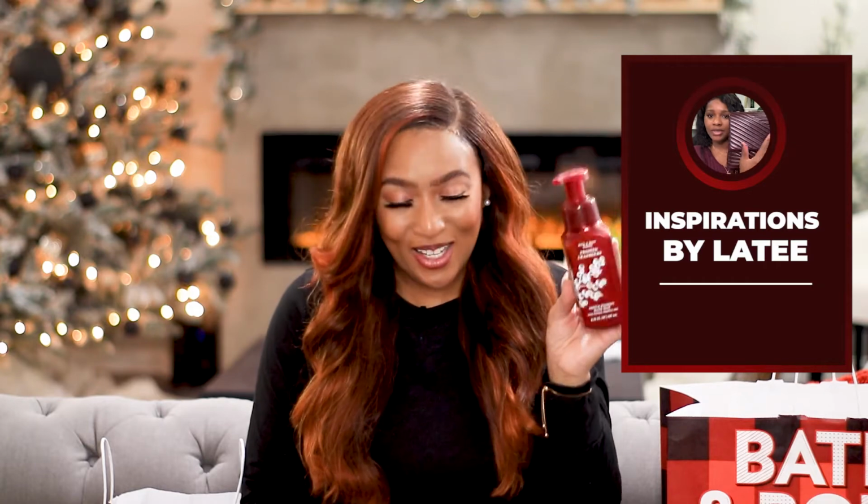And shout out to my girl, Inspiration by Latie. She has gotten me hooked on the color burgundy. She always talks about burgundy. It's her favorite color. She bought a bag that's burgundy that I'm obsessed with right now. So she done said it so much, I'm just kind of obsessed with burgundy at the moment. That was really the main reason we picked this up, because the packaging was right on point, right on time for Christmas. And yeah, it smells okay. It's not the best, but it smells okay.